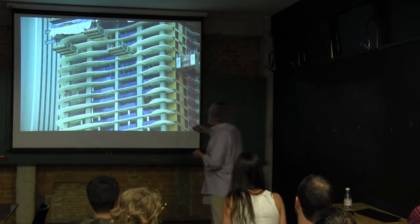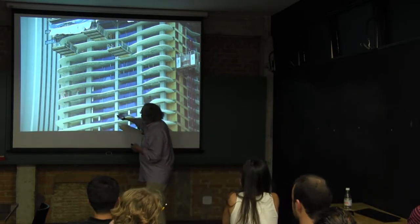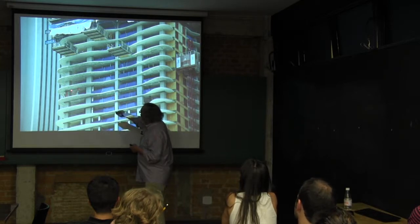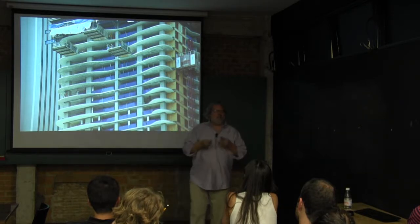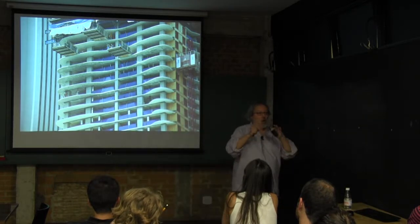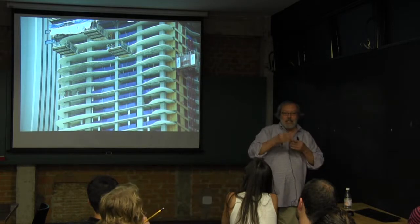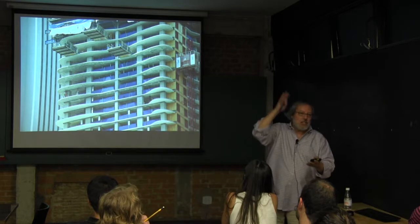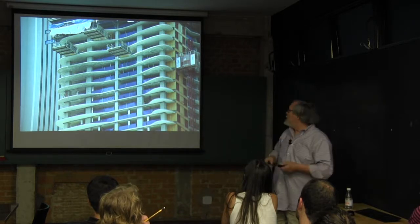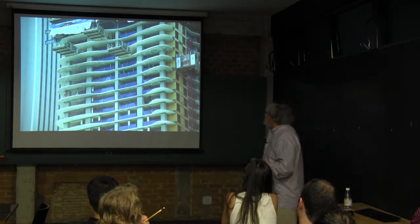And so here you can see the detail I want to show you. These are guys who are installing storefront enclosures for the building. That is to say, a very, very simple system. All of the elements are light. They can come up in the elevator. The men can handle them easily. They don't need cranes. They don't need complicated equipment. And they can put together the building easily.